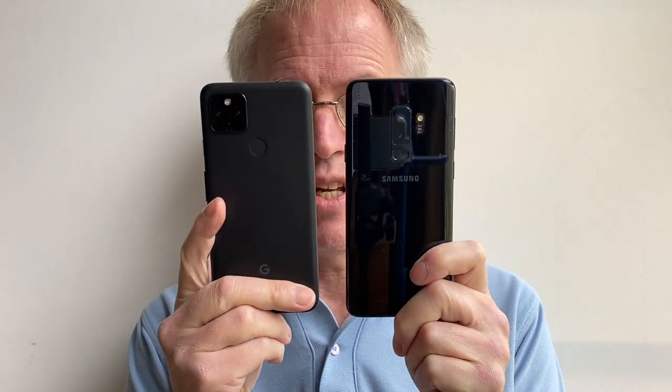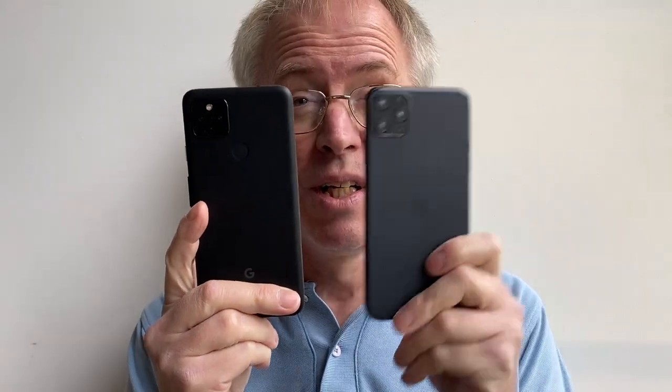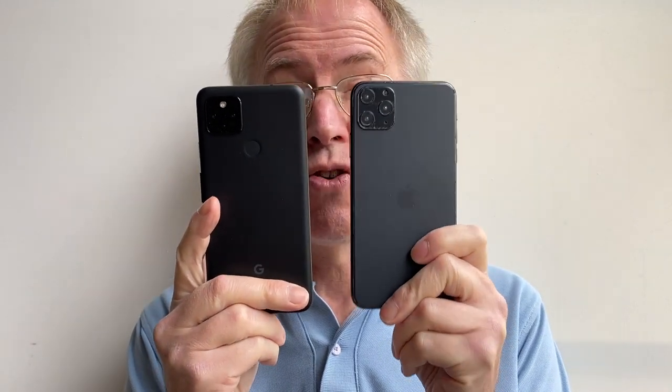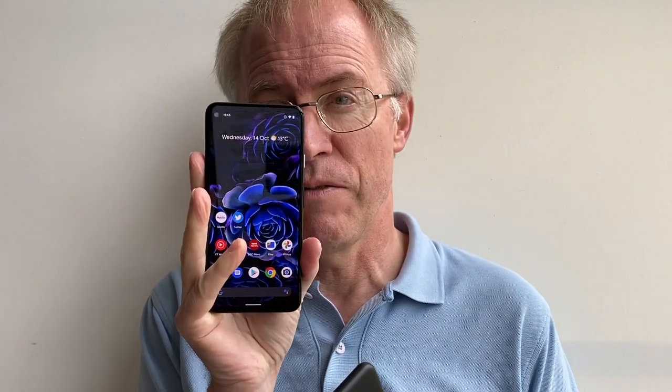Now, this compares in size to the larger Plus or Max phones out there from manufacturers like Samsung. This is my trusty S9 Plus, and Apple, the 11 Pro Max, and is great for content and media, even if it's slightly harder to use one-handed and to keep secure on the go. Trade-offs. Having played with all the Pixels now, including last year's 4 and 4 XL, and including the Pixel 5 here, this is the one to go for. It's the pick of the bunch for me, the 4a 5G.